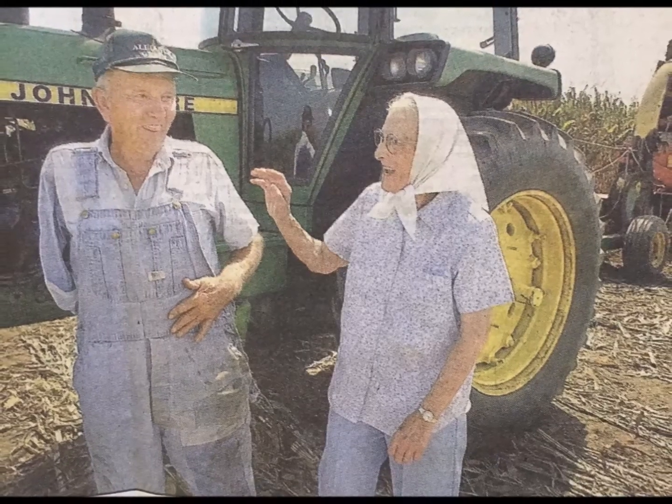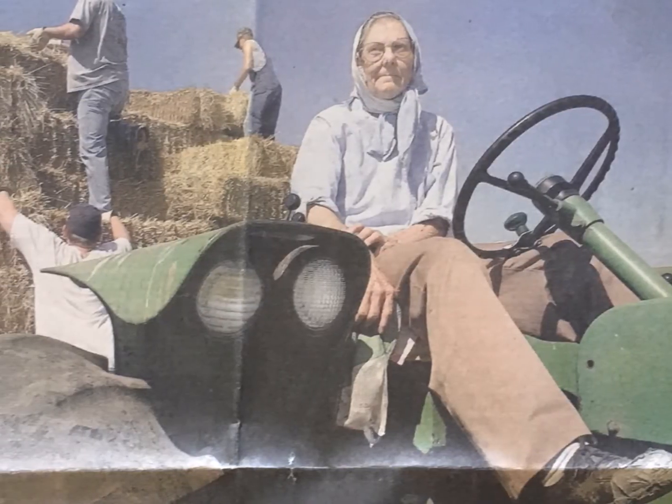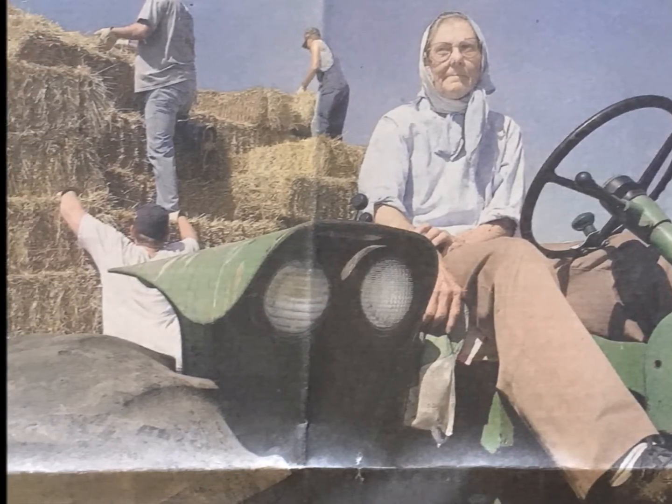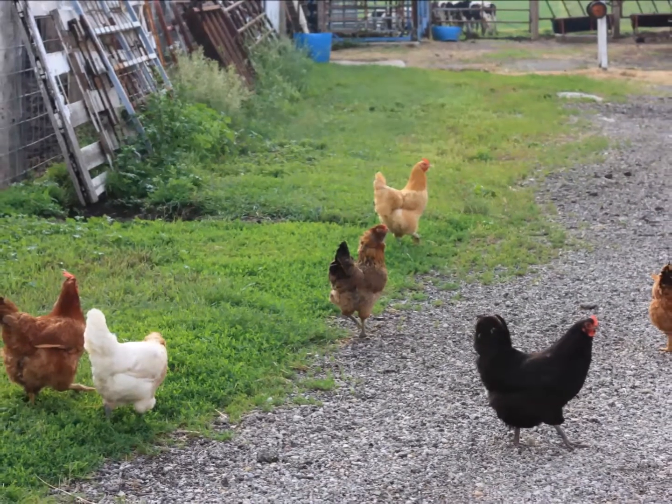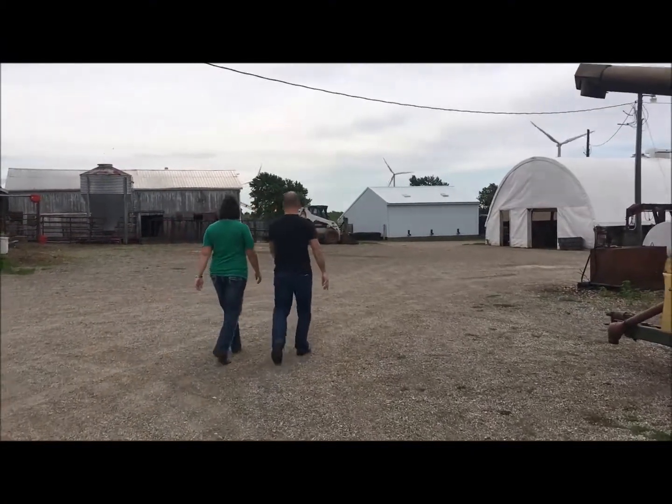And when grandma started getting older and not able to do it anymore, I was at home and able to help her do that. And I realized I really liked it. So we brought the chickens from her place down here to the farm, and I've just kind of grown it from there.